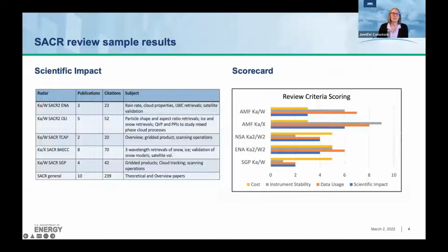So I just want to give you an example of some of the results that we had. It's easy to look at publications from the ARM publications database. This chart gives you an idea of the number of publications we have for each of these radar systems, as well as some of the subject areas that we've had some impactful science come out of. On the right is the scorecard: after weighting or evaluating each of these instruments, we have a scoring system, and this is the results of the scores.